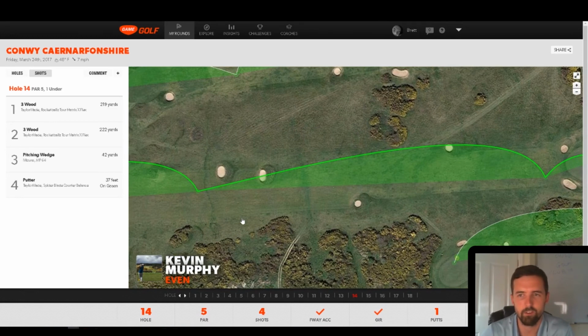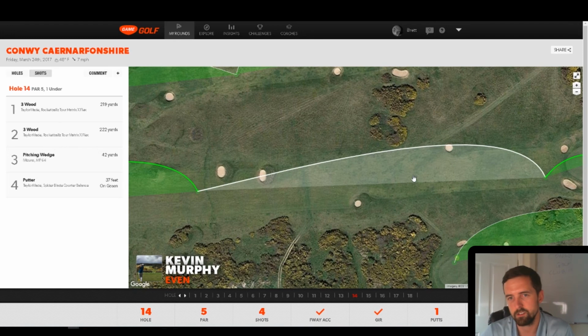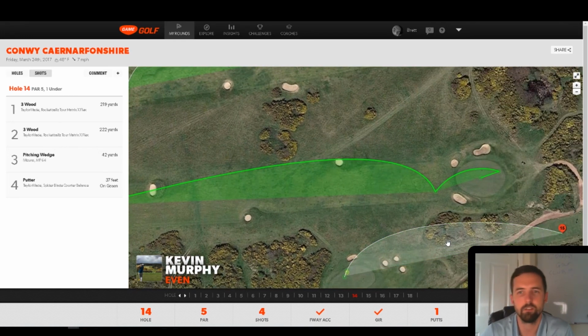If it's into wind or I don't feel confident hitting my 3 wood off the deck, then I can always play probably even a 6 or a 7 into this sort of area, and then play from there. So I can play it as a 3 shot quite easily, but I'll be looking to play 3 wood, see how close I can get.